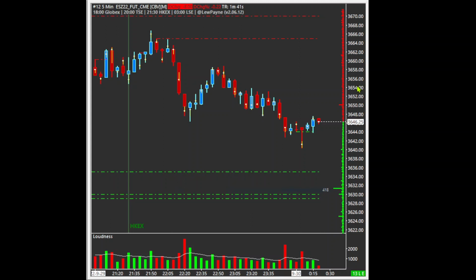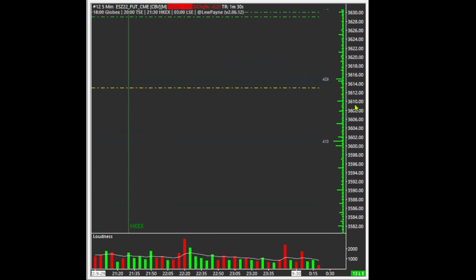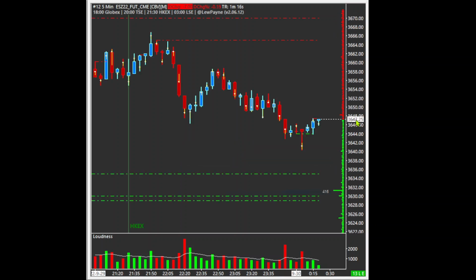And anyone trying to catch a falling knife and catch the bottom of this and go long, hopefully you're only scalping if you're trying to do that for now, because so far all the indications are liquidity is telling me we're in for a lot more downside action. Now, for how long? Well, don't ask me.